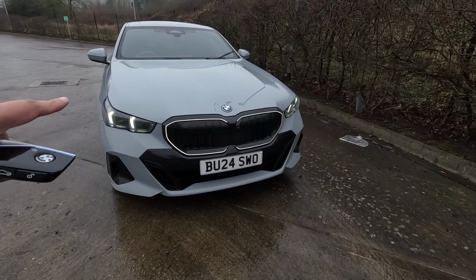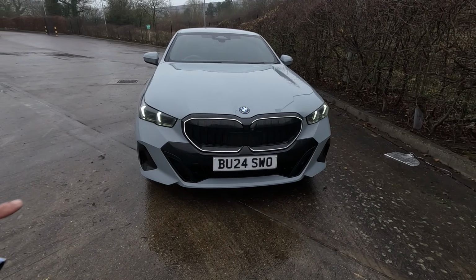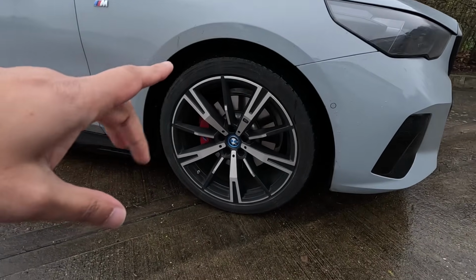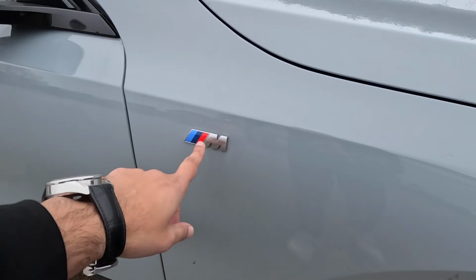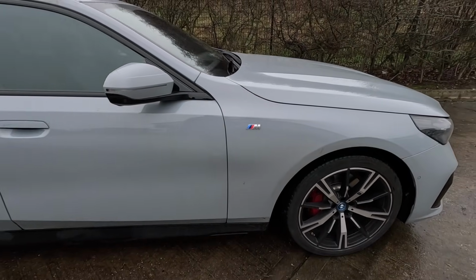I know some of you guys probably don't, but on this color with that grille and the black accents going off, it does look quite nice. It's got the M Sport Plus pack on it, so you get these bi-color 21-inch alloy wheels. We've got the red caliper behind there as well. These M badges have gone quite big in size. They look a bit odd, but there we are.